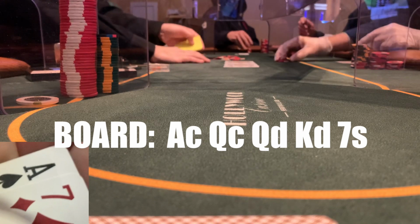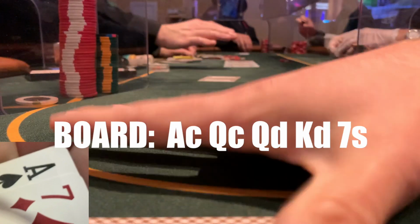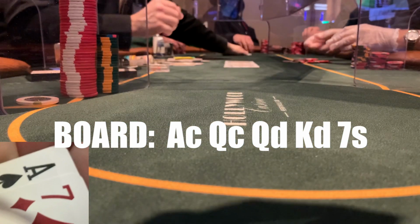Now I have a choice here. I can either call this $10 and never ever see those 2 red chips again, or I can just fold and pretend this situation never happened. I choose to fold, as does the Gambling Cleaner, and Surprise Grandpa takes that one down.